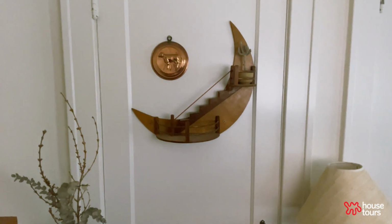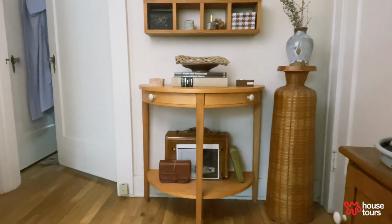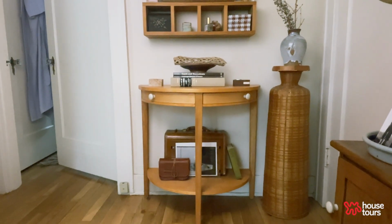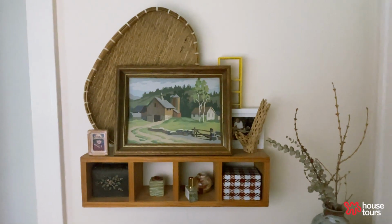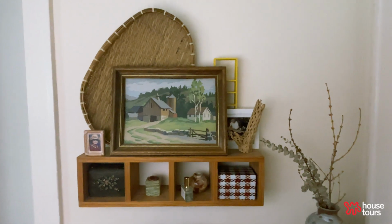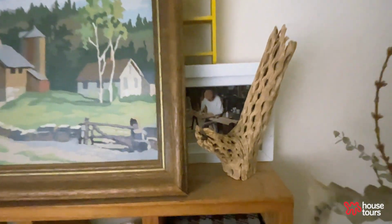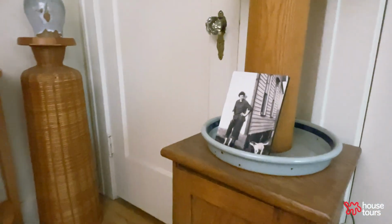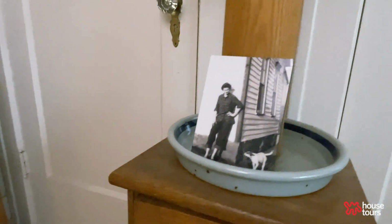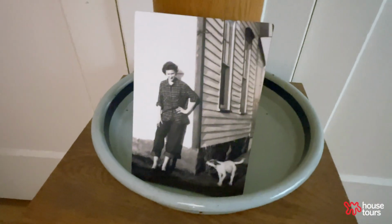And then in this corner by my coat closet with the moon on the door, it's more my sort of dining linens. There's napkins and things in that little table over there. But it's also a moment to display some nostalgic, personal pieces that to me tell a story that I love looking at every day. I love being reminded of my family and our history. And thankfully, it kind of fits with my vintage style in here.